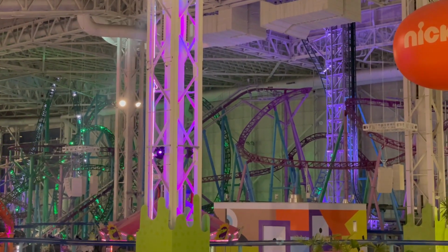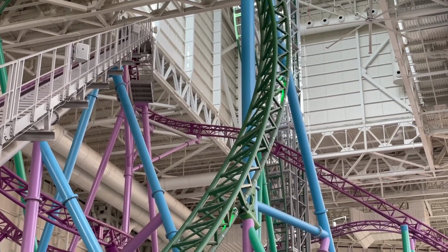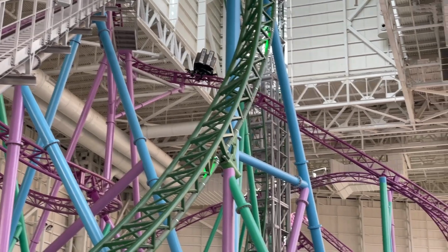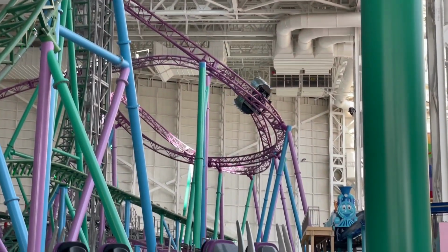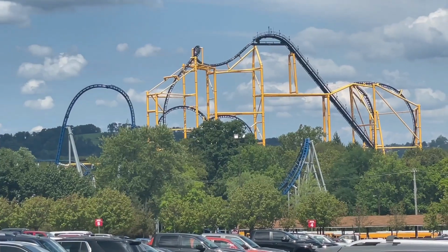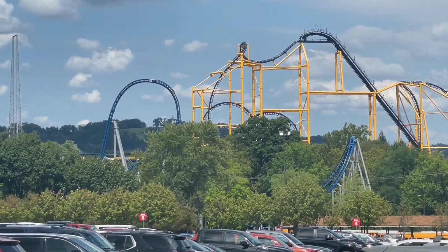In past videos, I've talked about roller coasters that were never built, as in individual rides that were planned on being built at a specific location and never came to be. But today, I wanted to take a little bit of a different approach when it came to never built attractions. Instead of focusing on never built roller coasters, I want to look at never built roller coaster models.